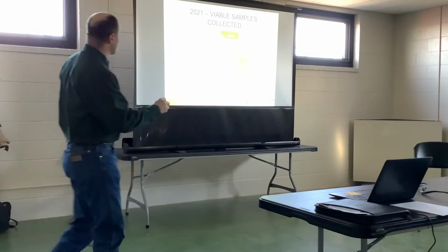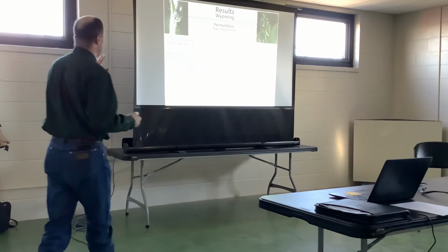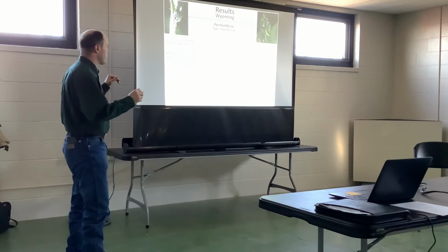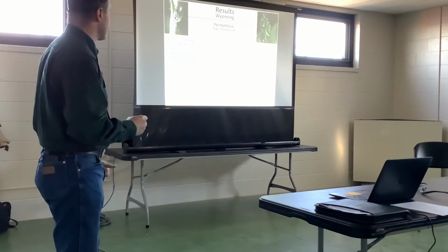So anyway, there was more than this county sampled. These were the 3 that got viable samples last year. This is what we saw. Blue is susceptible populations to a pyrethroid, okay? So pyrethroids in that southeast corner, we're not seeing resistance there.